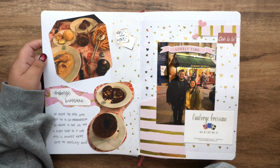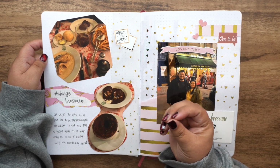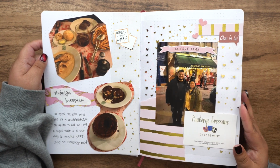And to be able to say that I tried it in Paris is one thing, but it's like this cookie kind of crumbly feeling, and then it had ice cream in the center, and then it had chocolate on top. Oh my god, it was so good.